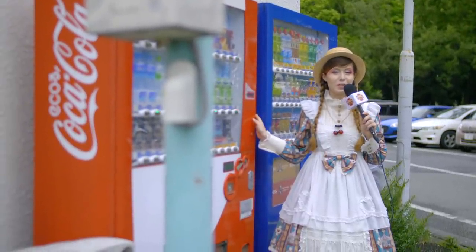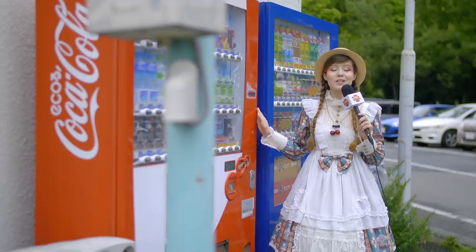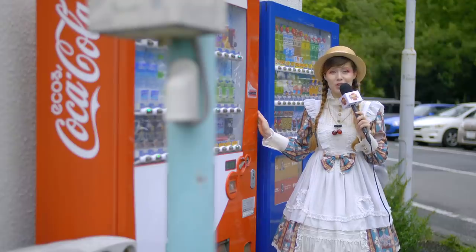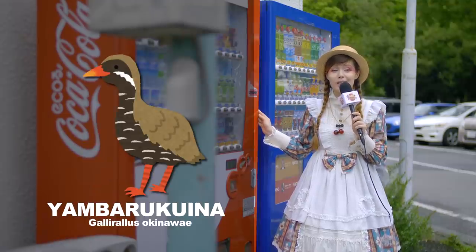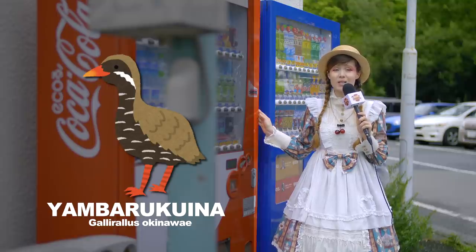Not only the guys refilling the machines, but also the machines themselves are contributing a lot. For example, one of them is they're helping out with nature here in Japan. On the Okinawa Islands, there is a bird called Yambaru Kuina, meaning the island bird. Now, unfortunately, this one is about to die out. It's on the red list of endangered creatures.